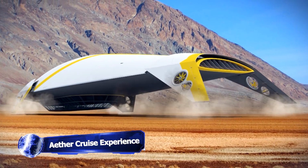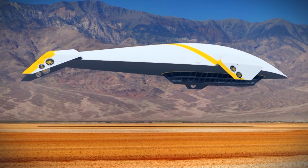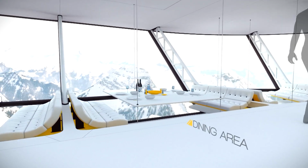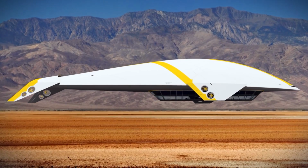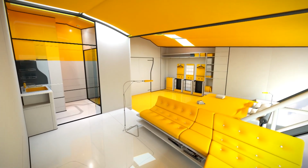Mac Byers' final year graduation thesis for his transport design bachelor's at the University of Huddersfield is the Aether luxury airship concept. The Aether is an airship-based luxury cruise concept that offers passengers some of the most magnificent views while allowing them to travel at high speeds in comfort. The technology that Aeroscraft is currently developing is the foundation of the airship.